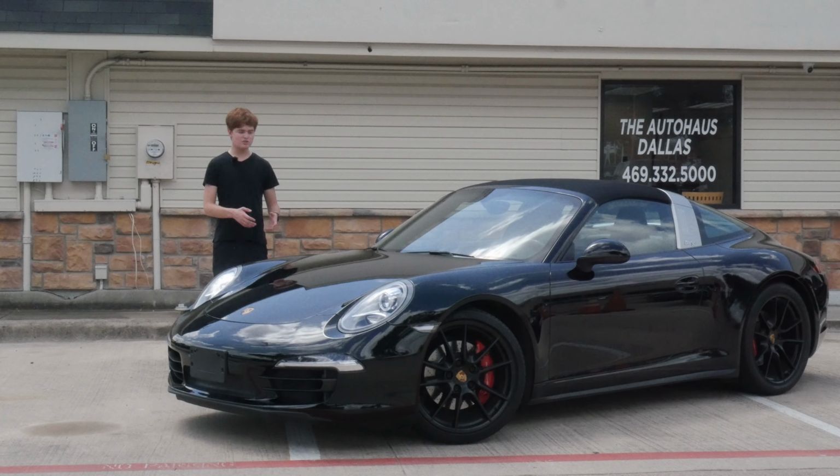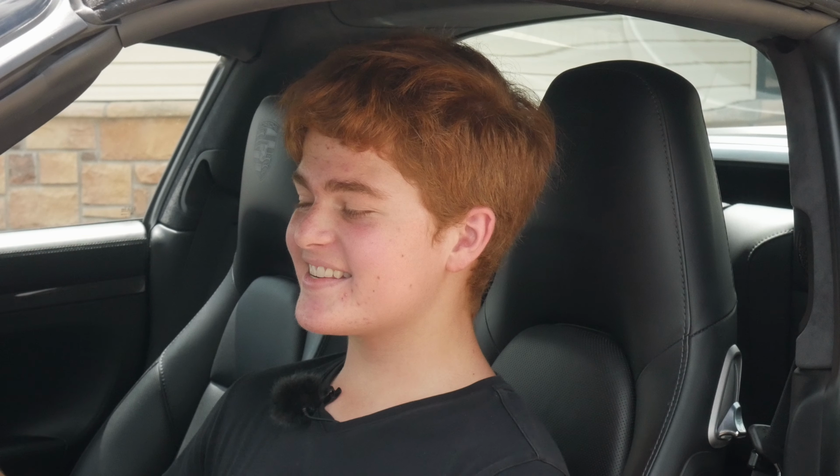Let's hop inside and check out the interior. Sitting inside the Porsche 911 Targa 4S. One of the first things you notice in this interior is the carbon fiber accents.